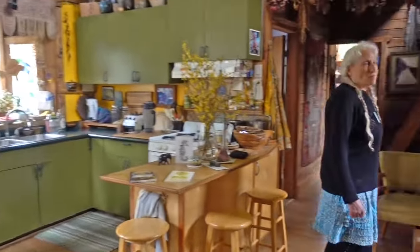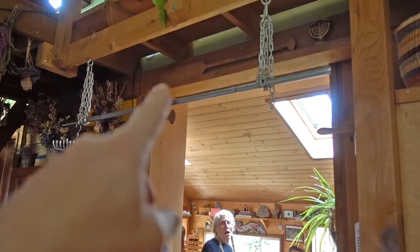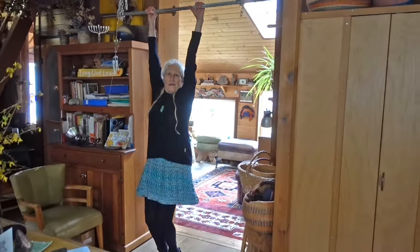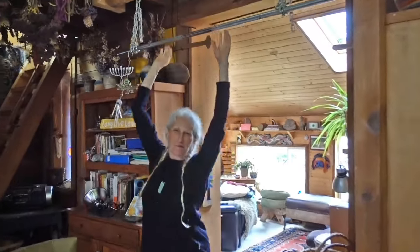Coming through here, the kitchen. So what's next? Next is the living room. Oh, I gotta say, this is Laird's hanging bar. The hanging bar, oh yeah. This is a really good bar. It's good for exercising. How old did you say you are, Mom? I am almost 68. Oh yeah.